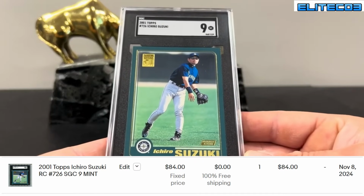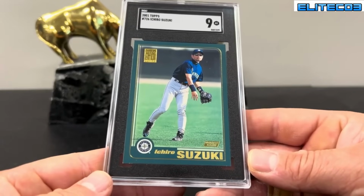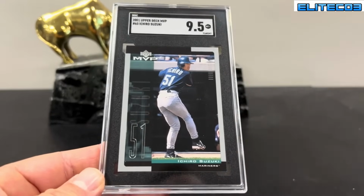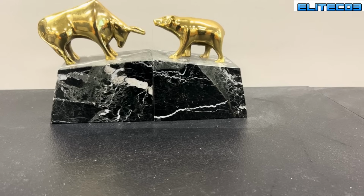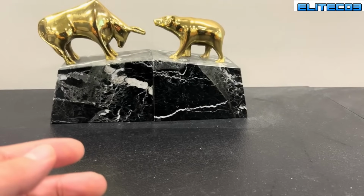Flagship Ichiro. We're coming in with a 9, which is a solid grade. The value on this card is always fun to estimate, right? 70 to 85, I'd say. 9.5 on the MVP. So that's a low-end Ichiro. Flagship again. Another 9. So the flagship 9s.